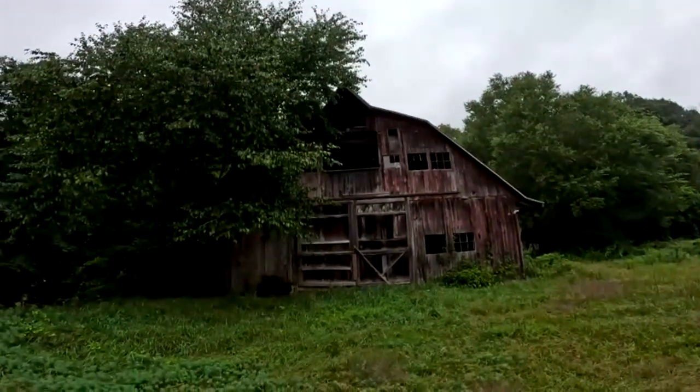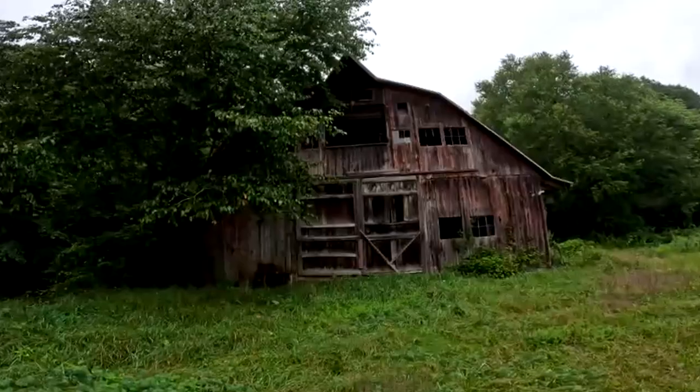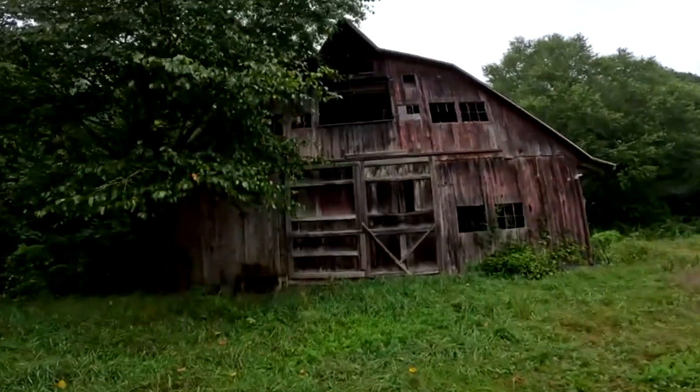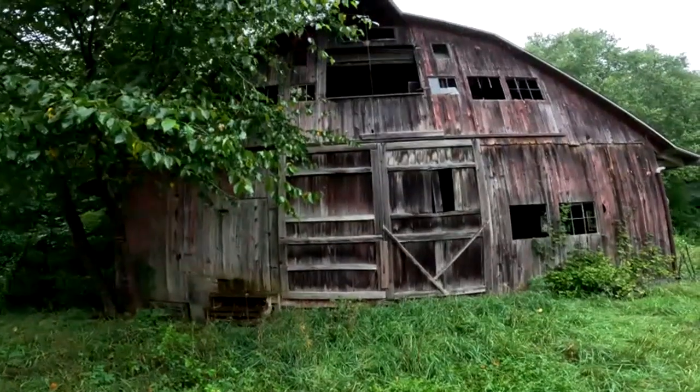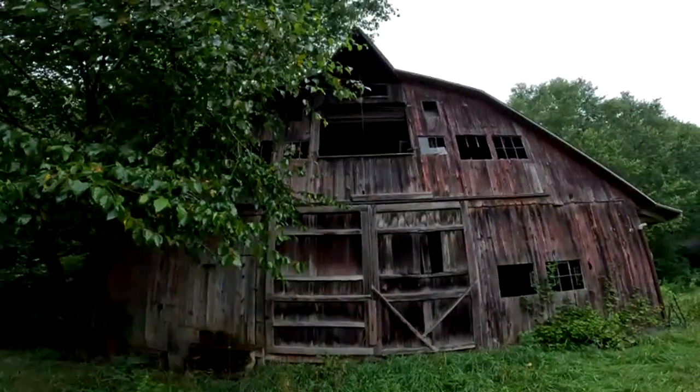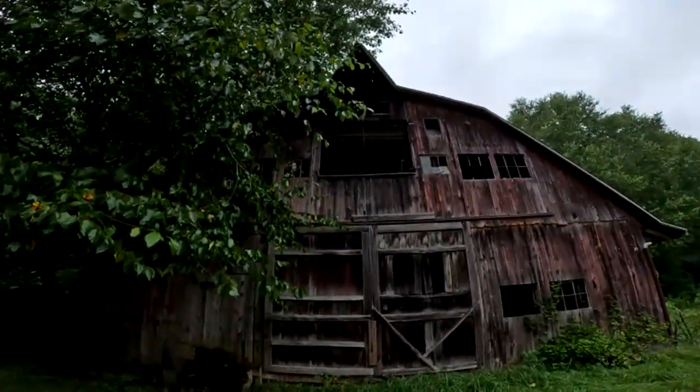And here's the barn where they put up the crosses. And that's where one guy fell out of the top there.